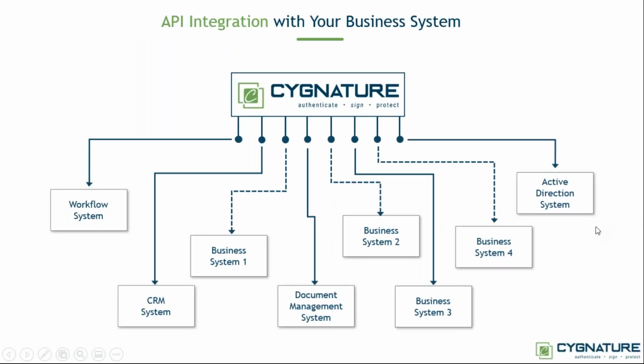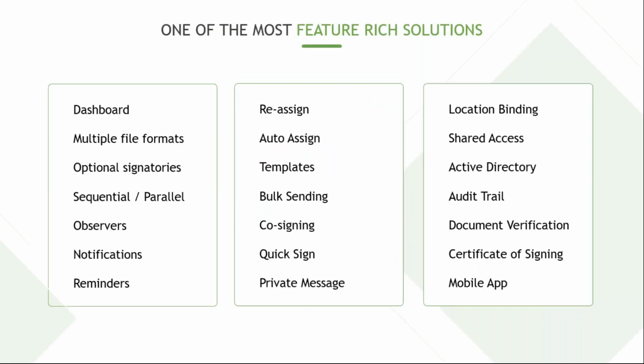Having said that, Cygnature also provides an API to integrate with your own business system. So you don't really have to use the cloud solution as it is. You can, from your own system, use the APIs, call them, sign your documents, and store them on your system only. We can provide that API also. Cygnature as a solution is very, very feature rich. In fact, I have not even covered all these features in this webinar, and I'm not going to. If you are interested to know more about Cygnature, please visit our website. Please request a separate demonstration for your own organization, and we will be very happy to do that.